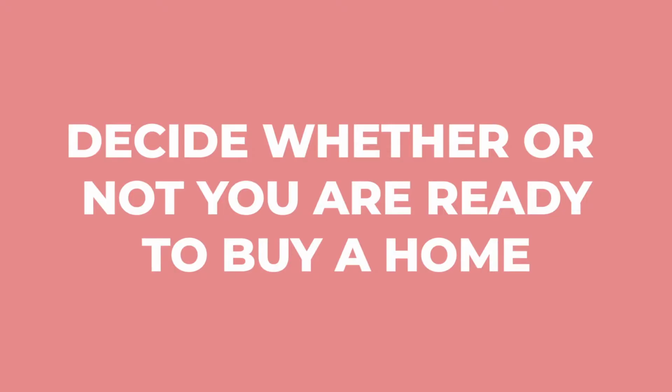Number one, decide whether or not you are ready to buy a home. Buying a home is a major commitment. So before you go shopping and start looking at properties, decide whether or not you are actually ready to purchase a home and be a homeowner.